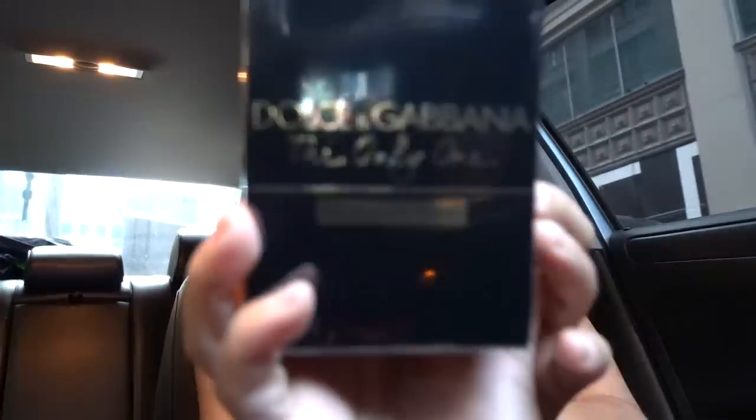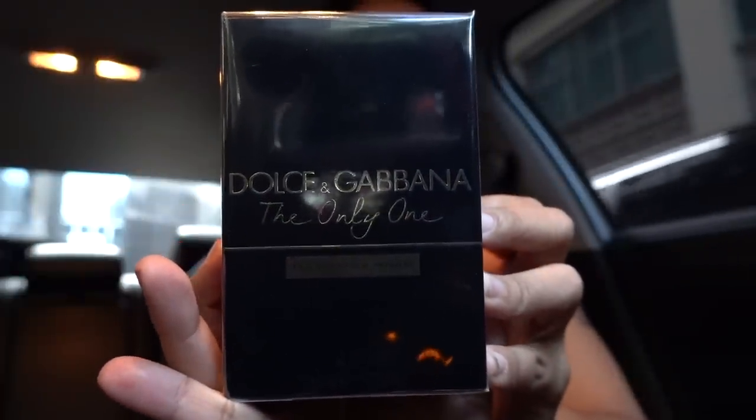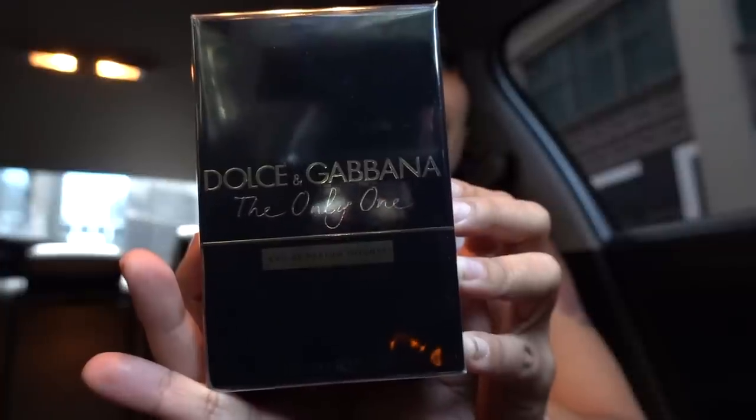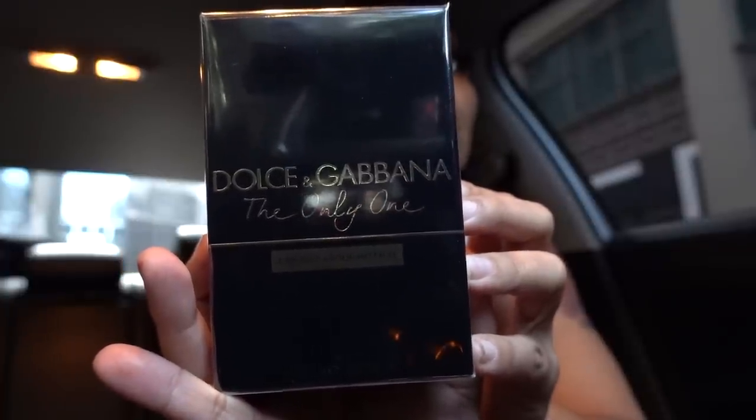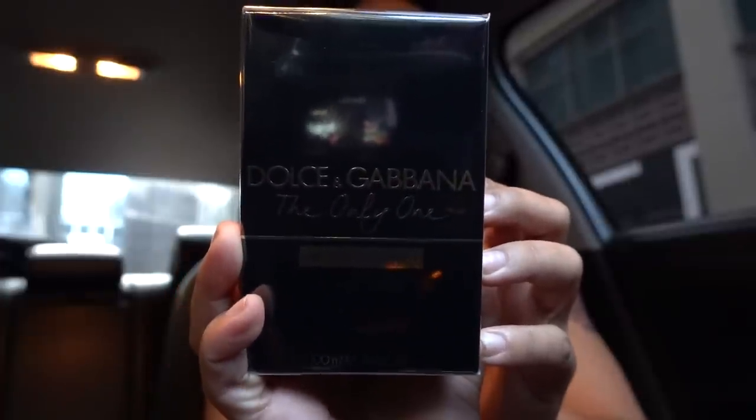And then this is the one where I'm on the fence. The scent is more heavy. It's more of like, I guess, a grown sexy night type vibe, right? And this one is the Dolce & Gabbana. It's called The Only One. Basically, this is the scent where I'm kind of iffy about it. 50% of me is like yes, and 50% of me is like no.